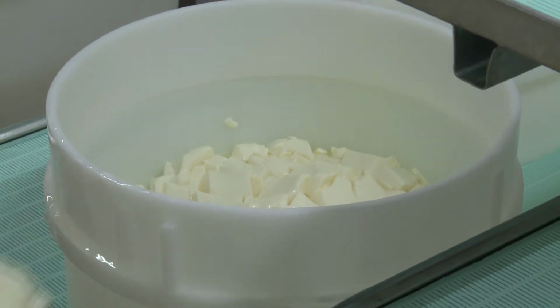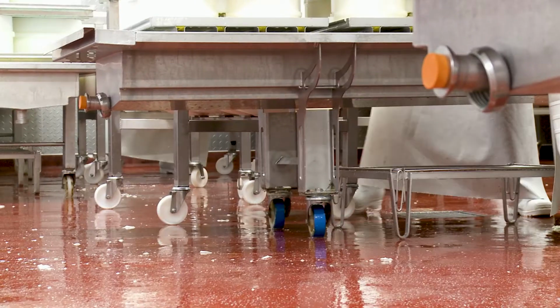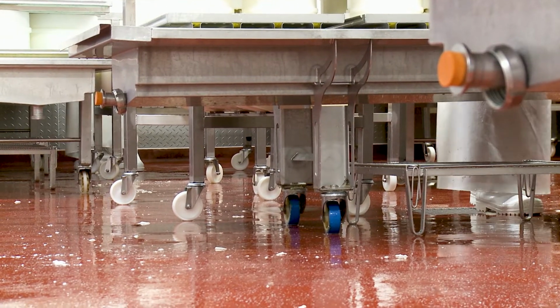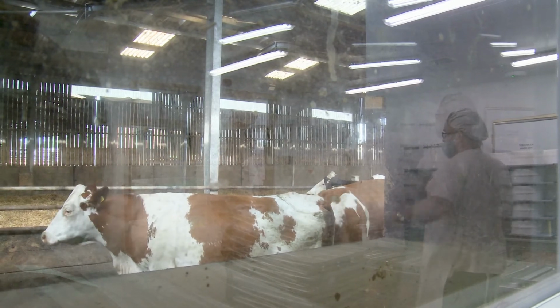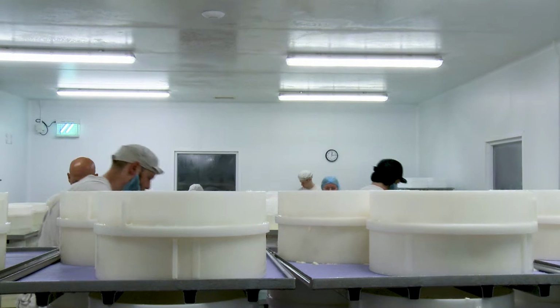So at this point we've decided on how high we're going to ladle for today. So we're just trying to keep nice even cube sizes. Try and keep the vat nice and flat. So we're working round the vat as we ladle. And then just gently laying that curd into the moulds.